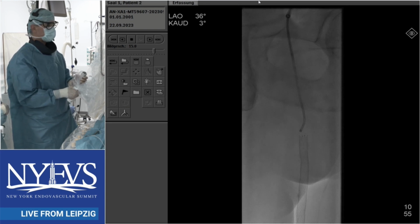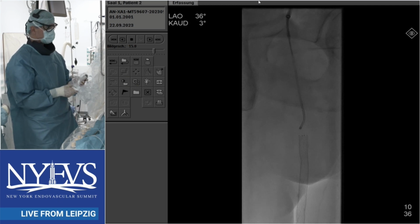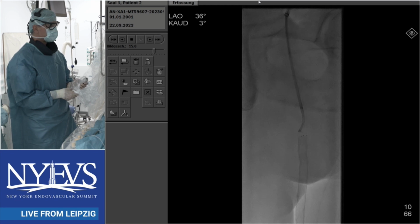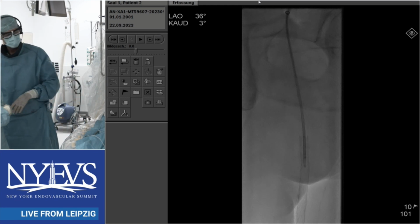We were also prepared here to take a 6 French guiding in, and you see it was very easy here, in fact, to get in. Yeah, unexpected. That's where we are.